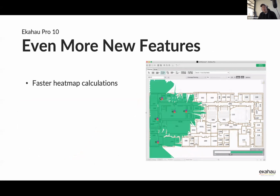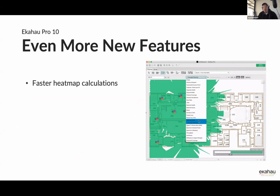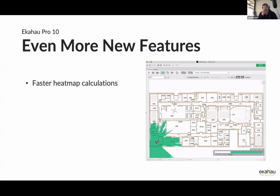So a couple of more things on the Ekahau Pro 10 side. We not only rewrote, and by we I mean not me, but other people in the company who actually understand software development, not just the user interface, but also all the heat map calculation engine has been rewritten as well. And this shows up as performance. So you can see faster updates, especially with survey data. If you have humongous projects with lots of survey data, it's just so much faster. You can see more consistent heat maps. You can see more logical behavior in the software. You can see faster predictive heat maps. It just makes a lot more sense now when it comes to heat maps.